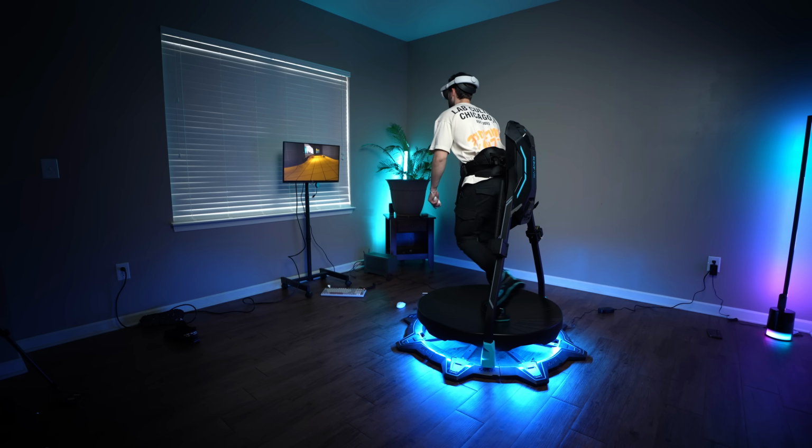Now, even once you have everything set up, the movement is just not completely natural. Strafing, going backwards, which for me is almost impossible, or making quick turns can feel a little clunky and take a lot of getting used to. And it is loud, like really loud. So please don't expect a quiet gaming session. And if you live in an apartment and you have neighbors, that might be a problem.